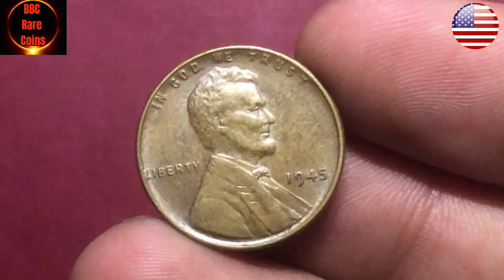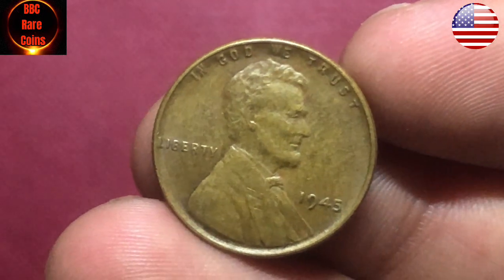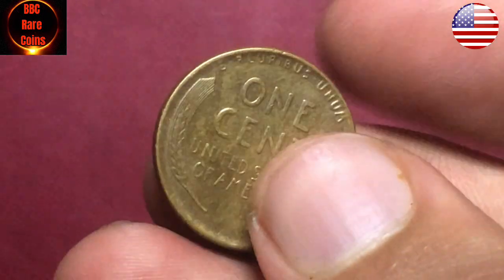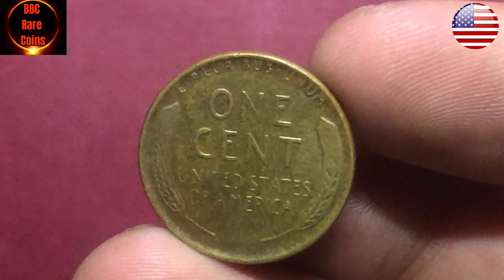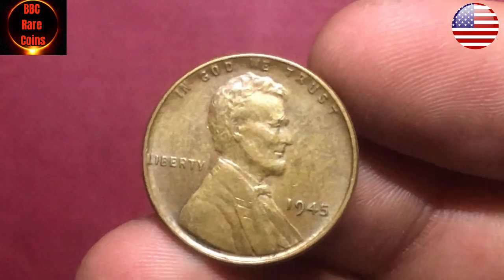The $63,000 1945 wheat penny isn't just a rare coin, it's a piece of history, a collector's dream, and proof that treasures can still be found in the most unexpected places. So before you toss aside those old coins, take a second look. You never know what secrets they might hold. That little copper coin might just change your life.